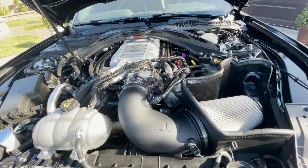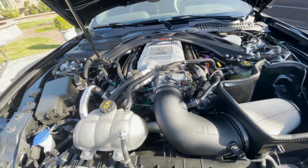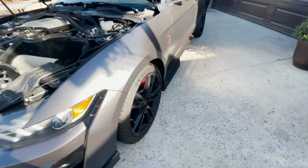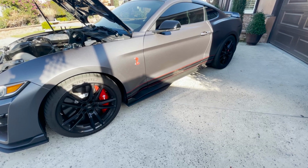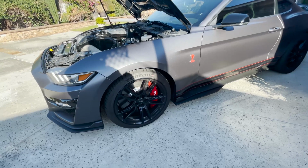So that's pretty much it for the engine modifications, aside from a return style fuel system, which I'm going to need past 24 to 25 pounds of boost. I'm going to do a drag pack on the car. Right now the car's on the 20s, so I'm going to take the 20s off and put an 18 drag pack. I'm not taking off the brakes, so that's why I'm going to do an 18-inch.